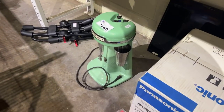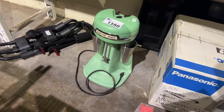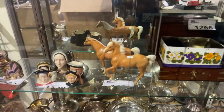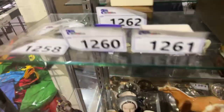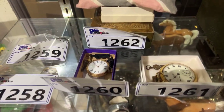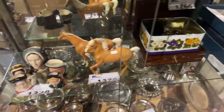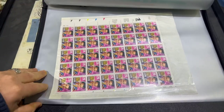We've got the Hamilton Beach there. And there's some nice Royal Doulton. We've got some gold pocket watches down there. There's an 18 karat gold pocket watch in there. Lots of gold jewelry for the sale as well. Check out the stamp collection.